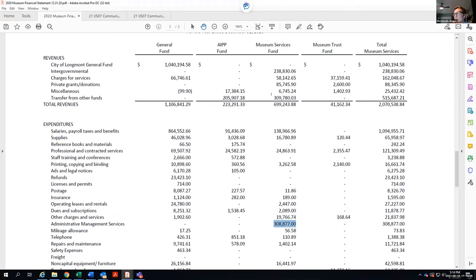But what it does for us is that those actual expenses hit our budget so that we are able to achieve that SCFD tier 2 threshold. So those are the things that end up in that museum services fund.